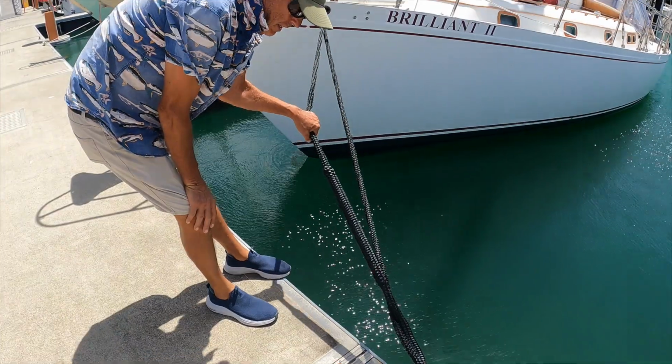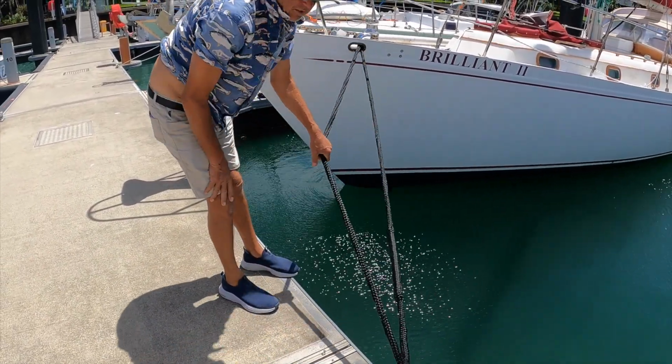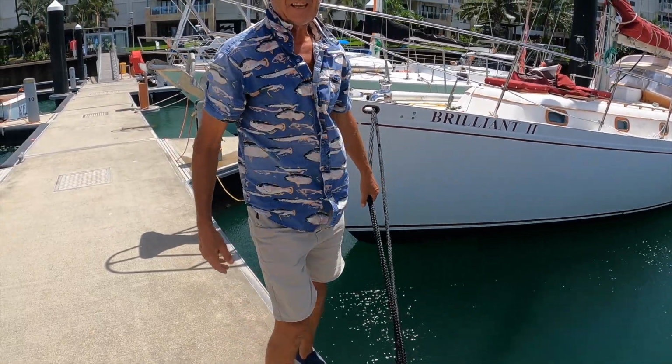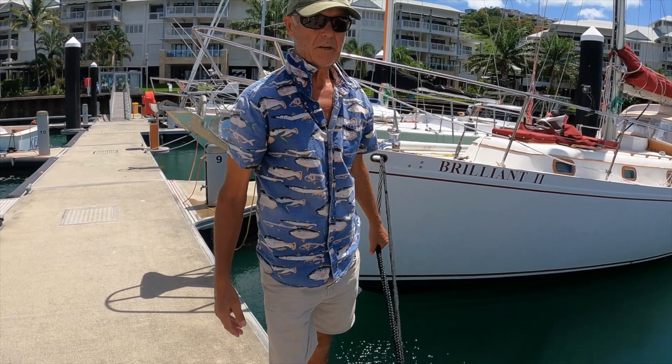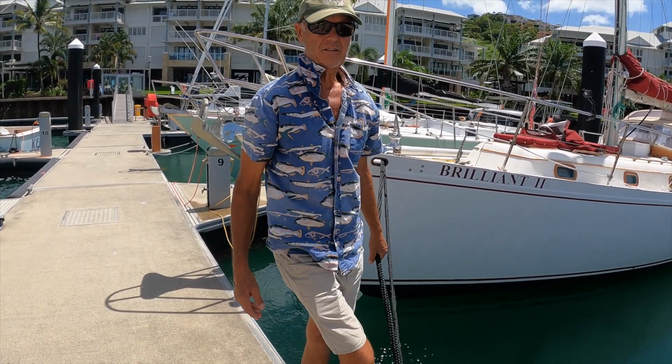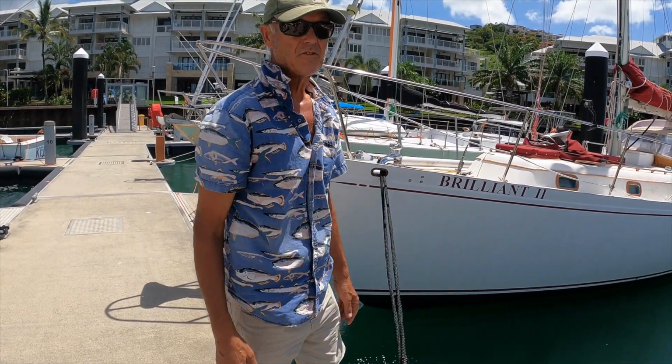That's our primary one, and that's got a spring in it anyway, and then you leave the other one just a bit looser so it doesn't get any wear on it with the normal moving about of the boat. And then if one of them does chafe right the way through, you've got a completely intact secondary one.